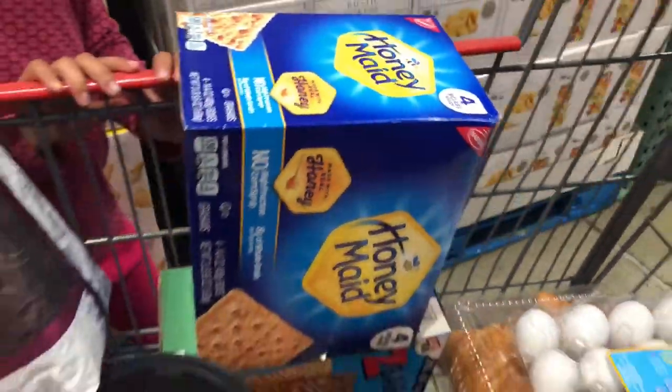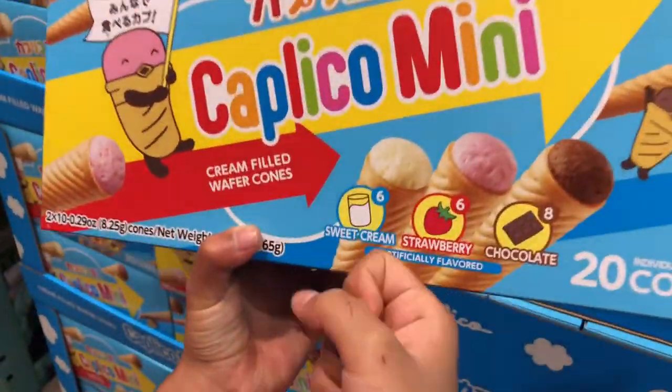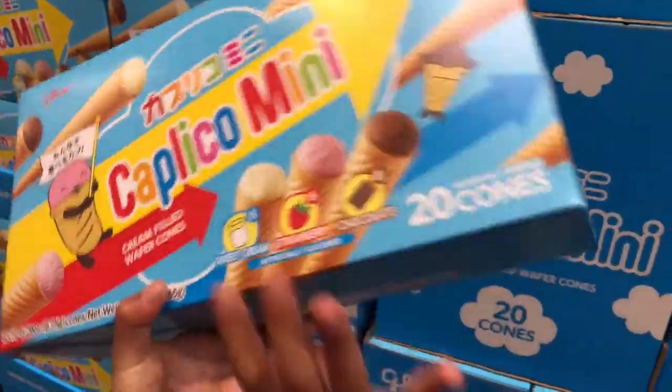How about this? Yeah. Wafers, and they're filled with this cream stuff.